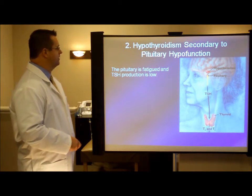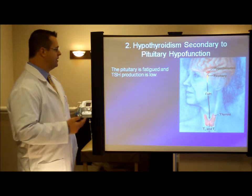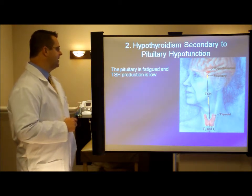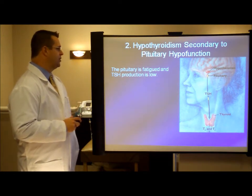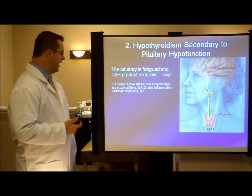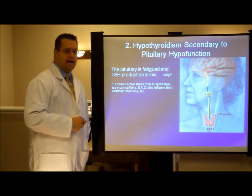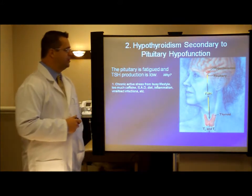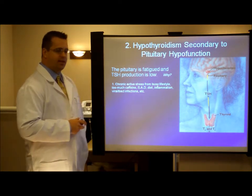The second pattern is hypothyroidism secondary to pituitary hypofunction. This is the opposite. This is where your pituitary gland gets lazy or fatigued, and TSH production is low. This typically happens due to chronic stress, typically due to a lot of coffee, busy lifestyle, diet, inflammation, infection, you name it. Your pituitary gland just starts working really, really slow and not pumping enough TSH to the thyroid gland.